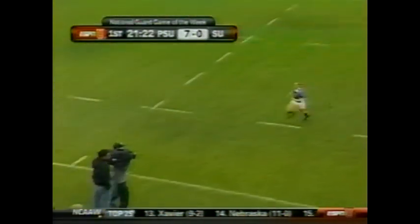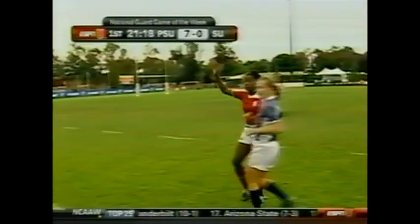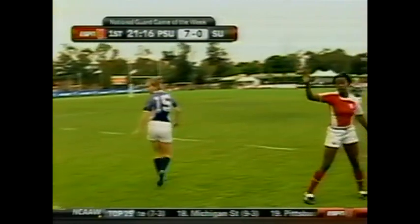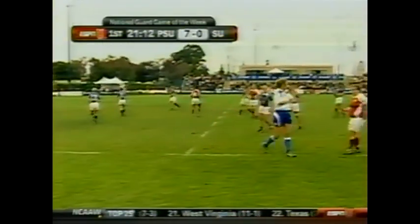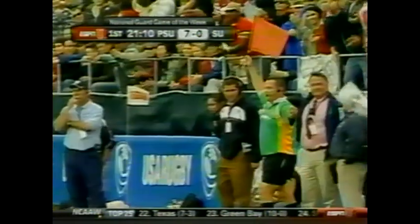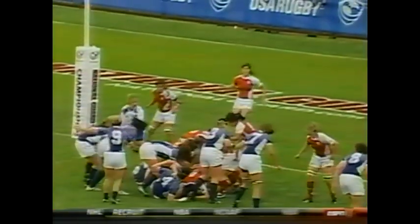try zone, and a kick ahead, nobody home. 50 meters gained by the Cardinal. I believe it was Mel Smith, the senior, with the boot that delivered the Cardinal defense and pushed Penn State behind the halfway line. Wow, what a change. Nice kick by Smith. And here's the steal.